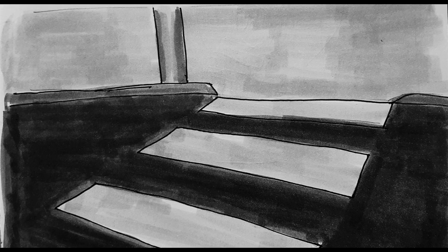Prompt number 12 was leading lines, and I had a bit of trouble with this one. First of all, because I wasn't totally sure what leading lines were. So after a few Google searches, I finally came up with the idea that leading lines are lines in an image that are meant to draw your eye towards a certain part of the image.